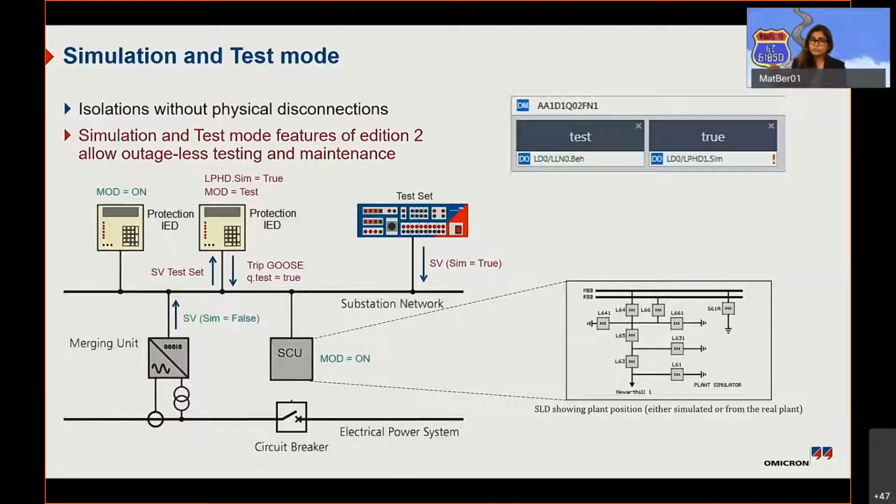So renewable generations are intermittent. That means you don't want to take an outage on the network when you are doing maintenance, because if you take an outage, then you are stopping a wind farm from producing energy when the wind is blowing. And that means you are cutting off a generation, even if that generation was available. So more and more renewables are getting integrated onto our network everywhere, and they're becoming intermittent. It's important that we have outage-less maintenance of substation secondary systems.